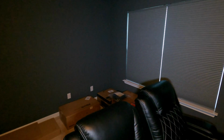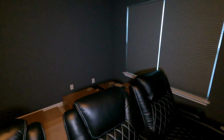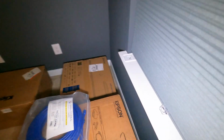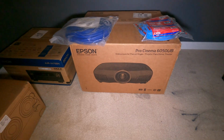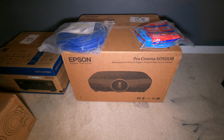And at the rear of the room, you can see the outlet's already installed. He's going to be doing the Epson 6050, that unit over there. And that's just a great, affordable, bang for your buck unit. You just can't beat it. It's 4K E-Shift, so not native 4K, but man, it is a performer. It's super bright with Epson's 3LCD technology. It produces a very vibrant image, and it's bright. So it just looks amazing for the money.